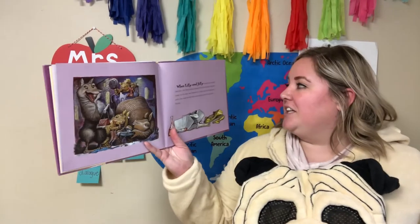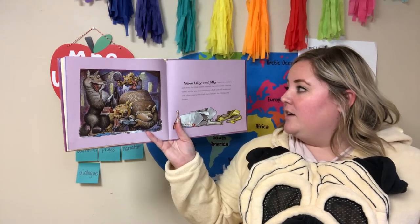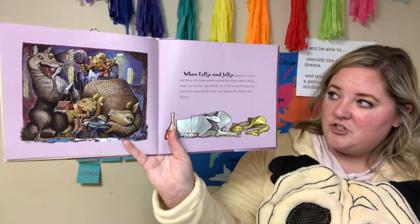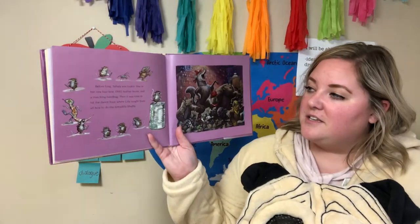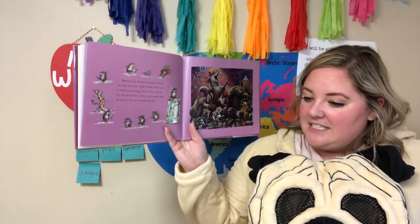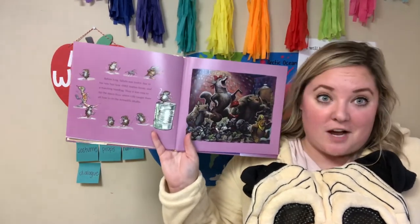When Lily and Jilly heard the coyote's sad story, the three sisters treated the pitiful critter, whose name, by the way, was Tallulah, to a fluff and puff makeover and a fine meal at the trash cans behind the Chomp and Stomp. Before long, Tallulah was looking fine in her new hair bow, fake leather boots, and a matching handbag. Then it was time to hit the dance floor, where Lily taught them how to do the armadillo shuffle.